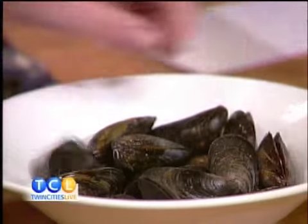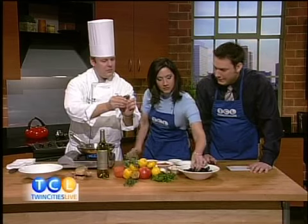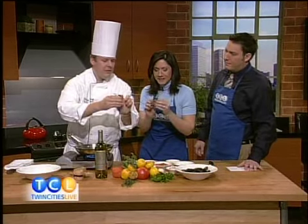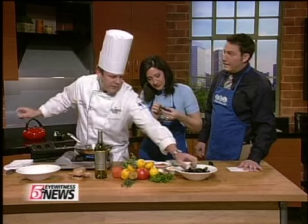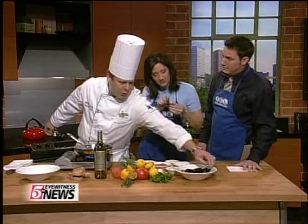If it's just barely open like this when you see it in the display case, you can kind of tap it and push it shut gently, and it should stay closed. Because that means they're alive. They're just getting air right now. That's a good thing when you're buying. If they're open any more than that, don't buy it. It's dead and you don't want to eat it because it could be dangerous.